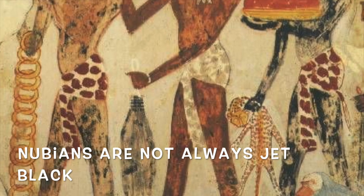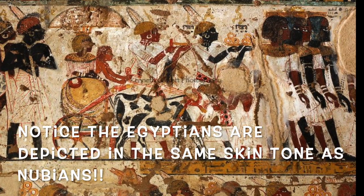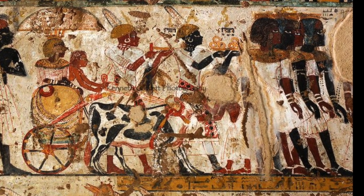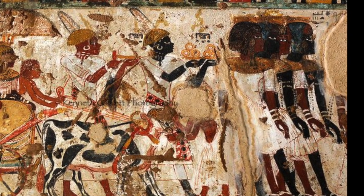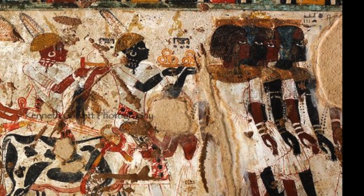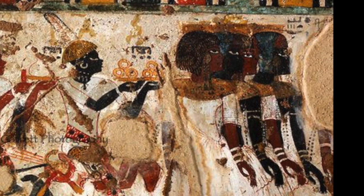Here again, the Nubians are not just painted jet black. Now notice in this one, the Egyptians are depicted in two skin tones, reddish brown and black. And they're depicting the same skin tones as the Nubians right behind them. Now, some people say that the people in front are Nubians, but they are not, because you can look at their facial features and see that they're different than the Nubians in the back. They have the same facial features as Egyptians. The ones in the back are Nubians. The ones in the front are Egyptians.